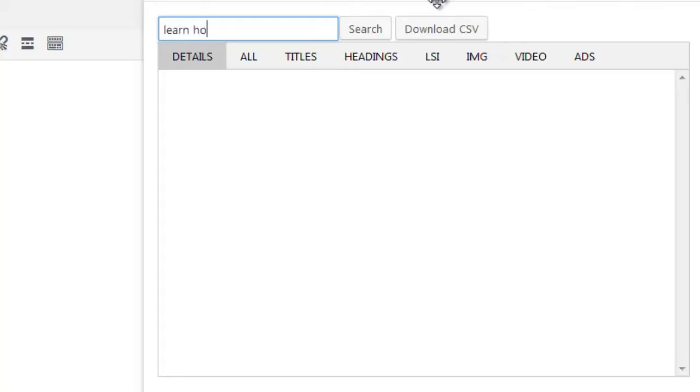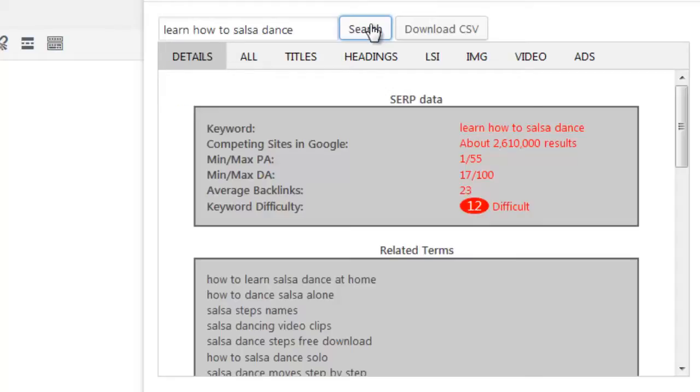Here we can enter the keyword we are looking to analyze and rank for, and then click Search. WP Content Ranker is now querying Google for the keyword we entered. It will find out what sites are ranking, visit those sites, and find out why they rank so well. It will get data from Google, from Moz, and from each one of the top 10 ranking sites. Each query takes just a few seconds to complete, and you get to perform as many query searches as you like. There are no restrictions.